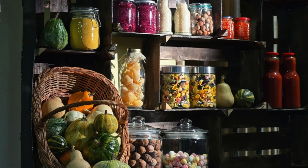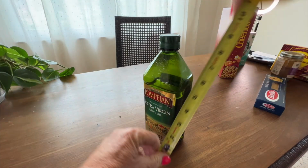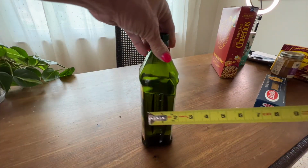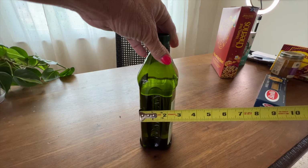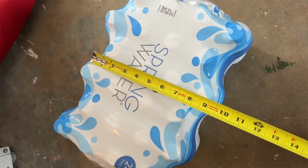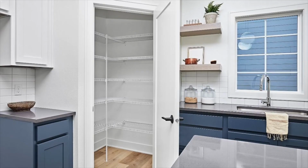For smaller items like canned goods, jars, spices, 3 to 4 inches is more than enough depth for a pantry shelf for almost everything. For bigger items like a pack of paper towels or toilet paper, a case of water, those things aren't as big as you think. So a 24-inch deep shelf is going to end up with a little bit of wasted space at the front or the back. More like a 14 to 18-inch deep shelf is going to do the right job.